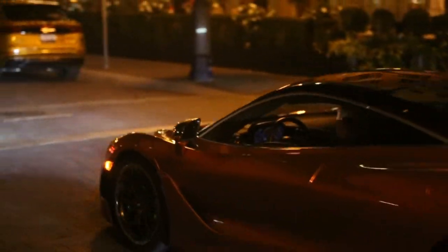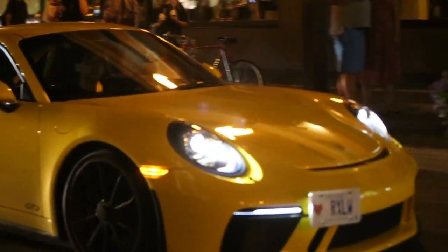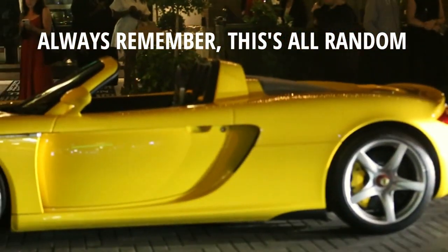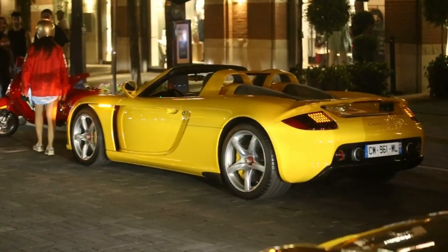Ooh, that's nice. That's Jerry. Oh, 720. Volcano orange. Yellow GT3. Yellow Carrera GT3. Yellow GT3, 991.2, and the Carrera GT. Look at this combo. 991.1 GT3 RS, GT3, and a Carrera GT.